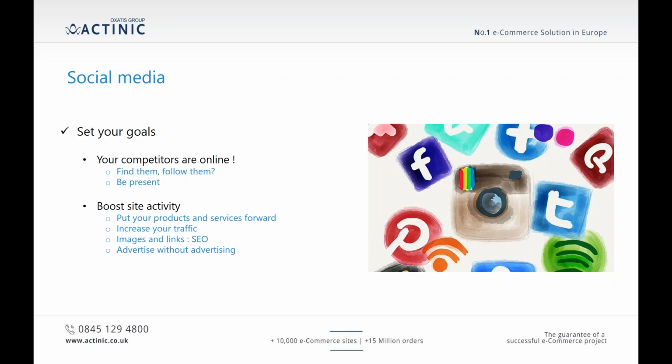Also, very important, start with setting goals. Make sure that if I want this many likes, if I want this many followers on Twitter, on Facebook, set that and work towards that. Appoint a person to take care of that. That would be the best thing to do.